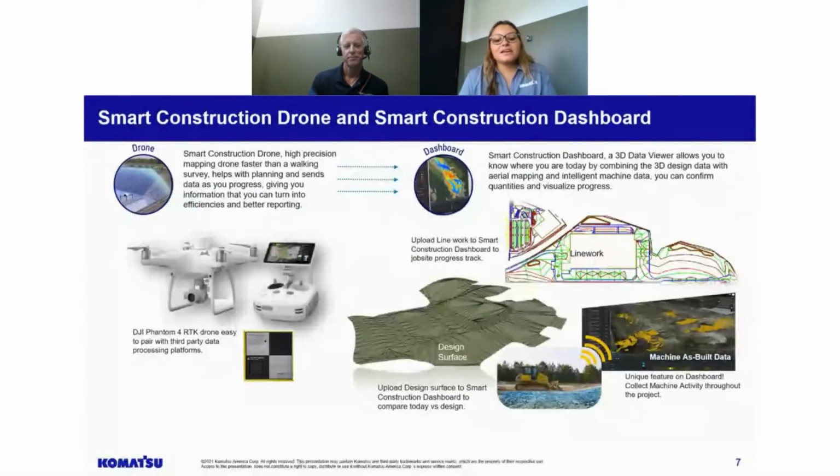So as you can see, within partnership with Cesium, we try to establish a platform, right? Like Mike talked about the old processes, and we're trying to digitize the job site, right? So how is this all coming together, right? The way today our customers are doing it is they're collecting their drone data, right? So they're using the DJI Phantom 4 RTK, and then they're using a third-party platform to process the data. So how does that interface with Smart Construction Dashboard that Cesium has helped us create? It's very simple. So once the customers process their drone data, then they can upload it into Dashboard, right?